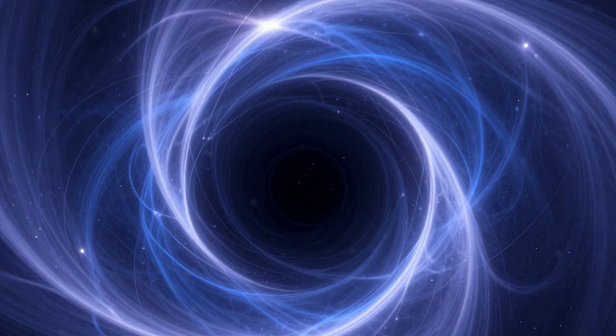Inside it, surveys found only dozens of galaxies, not thousands. Rule of thumb, voids show 10% of average galaxy density. This giant dips far lower, flirting with near-total emptiness. So a void means underdensity, and this one is extreme.